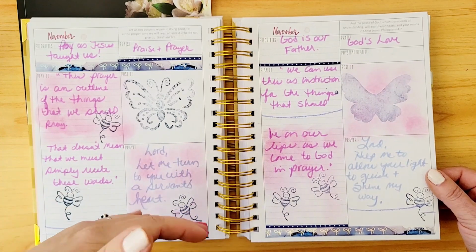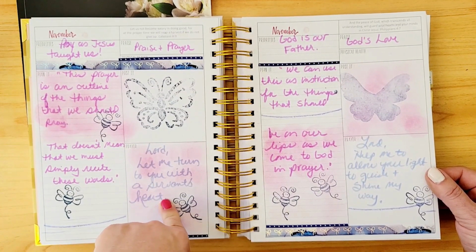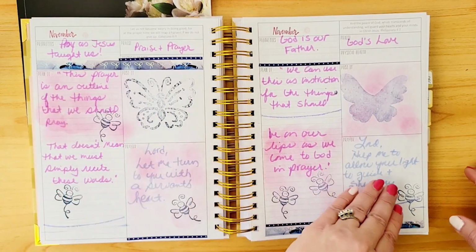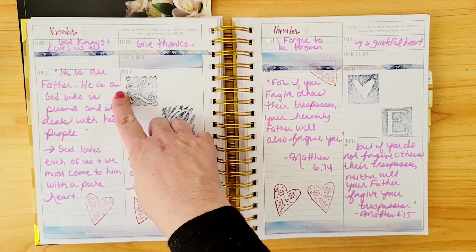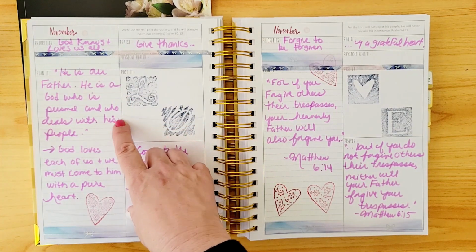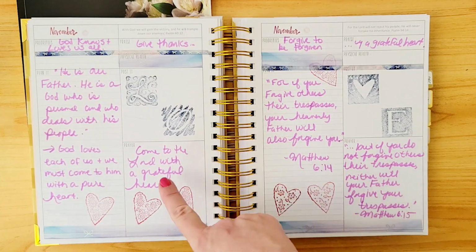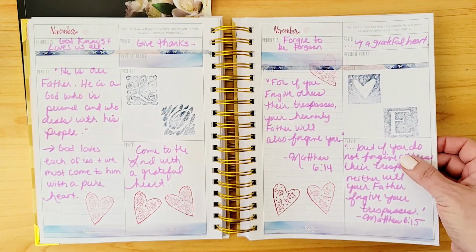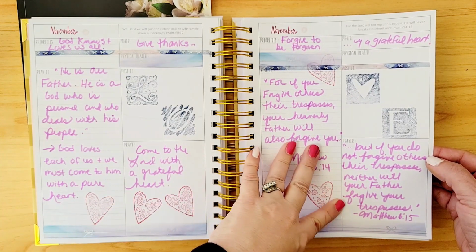And something I'm constantly mindful of, I do focus on virtues. Charity, right? Diligence, patience, kindness, humility. Humility means having a servant's heart versus a heart that's focused on the world. And that, to me, is one of the key messages of the whole Sermon on the Mount, right? Go forth in humility. He is our Father. He is a God who is personal and deals with his people, right? He knows us. He loves each of us. So we must come to him with a pure and, I would say, grateful heart and with humility. If you forgive others their trespasses, your heavenly Father will also forgive you. But if you do not forgive others their trespasses, neither will your Father forgive your trespasses.